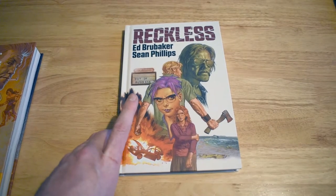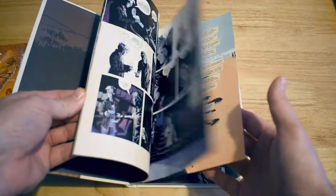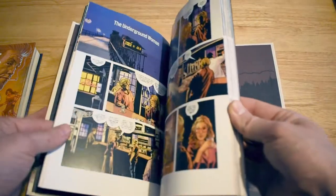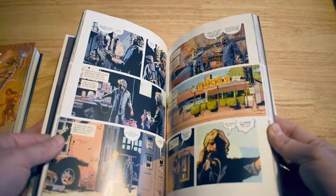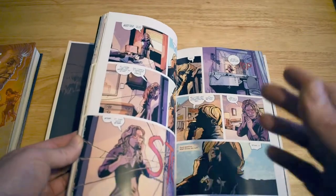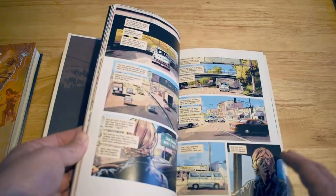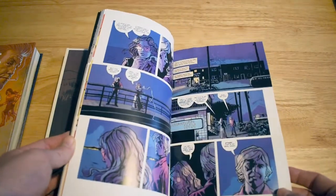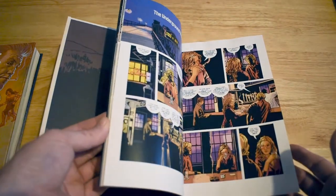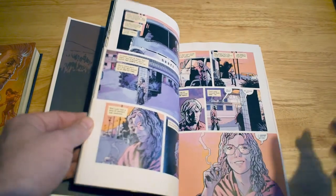Now this is a standalone graphic novel that Ed Brubaker and Sean Phillips brought out. And this is another crime noir story, much like Criminal, full of criminal stories really. And this is looking to be really good, actually, because it starts off with a guy who has a little agency that takes on jobs for people. So if you want someone sorted out, or taken out, or something done to them, then you call up this guy and he gets things done. And it's the story of him meeting up with his old girlfriend and then seeing where the story goes.